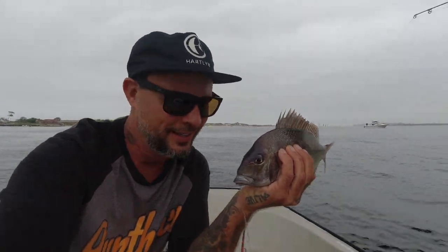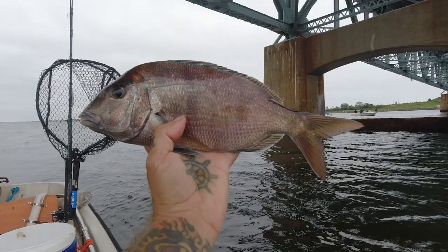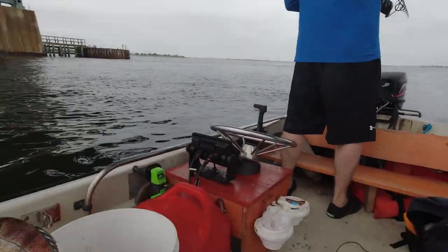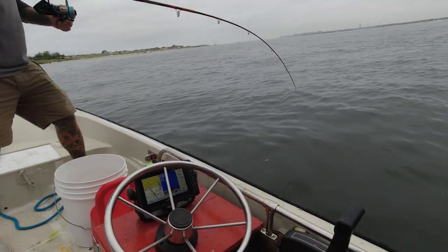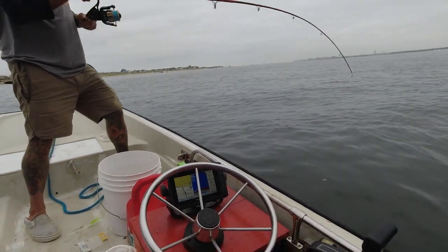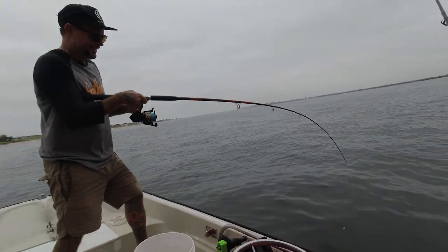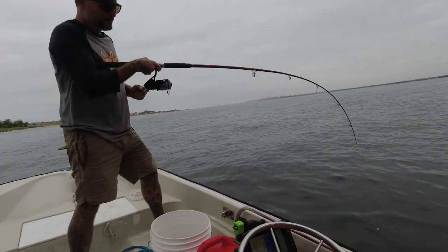That's a good porgy. I don't know about falling into Jamaica Bay being worth it, but we still got them. We're on them. Like I said, we're picking away. We're gonna keep going. Got a good one. I never know to get too excited because I could pull this up and it might not be. If you catch small ones, even a medium-sized one feels huge. This feels pretty good.